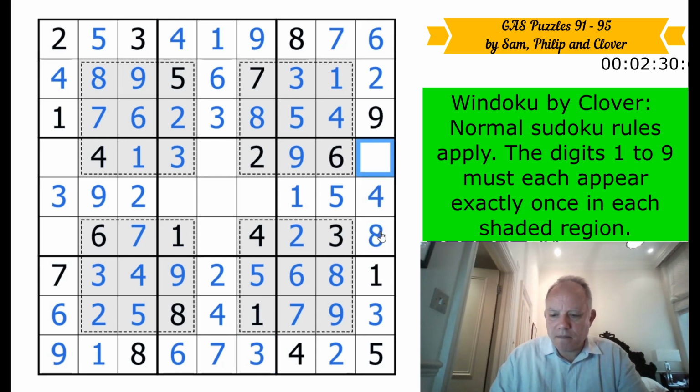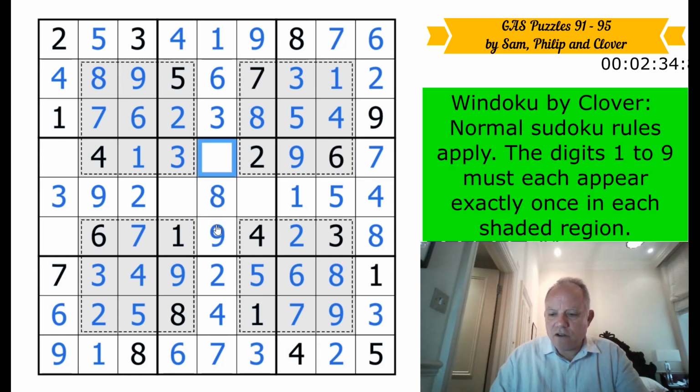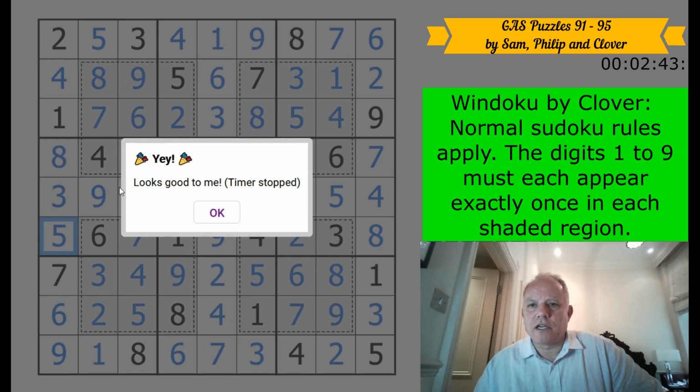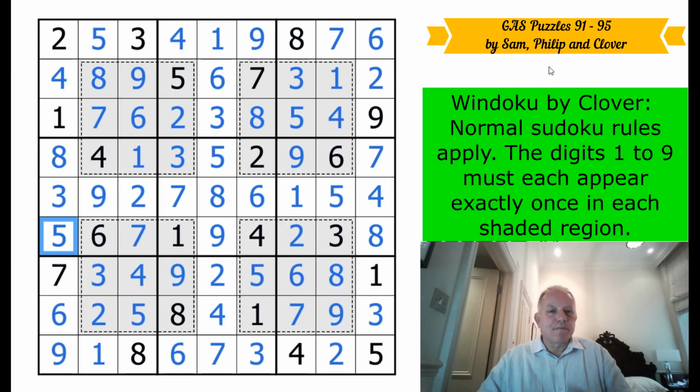Must be able to do them. We can. Central column 9, 8 and 5. 7 and 6 in the middle row, and just column 1 to finish off with 8 and 5. That's a pretty quick time. 2 minutes 40 seconds. Give me the 2 hats this time.